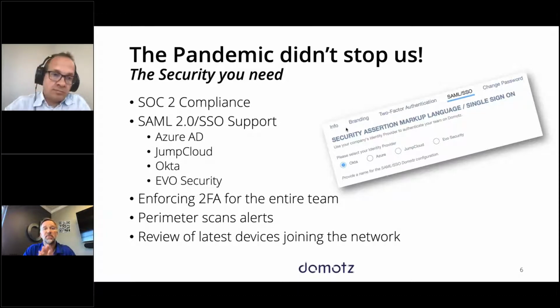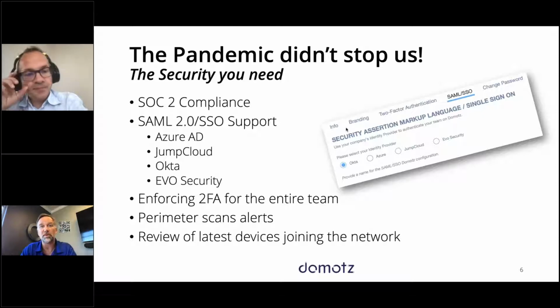One of the things, and I mentioned this early on, is security, right? For us, we've really placed a lot of emphasis on security, not only our own security within Domotz, which is really achieved through this process of SOC 2 compliance, but also making sure that you enable your teams and your clients to be secure through things like SAML and SSO, right? These single sign-on services have just been a real strong value add for identity access management. And we think that as long as you guys are using this, and we try to promote this all the time, you're going to get real benefit out of that.